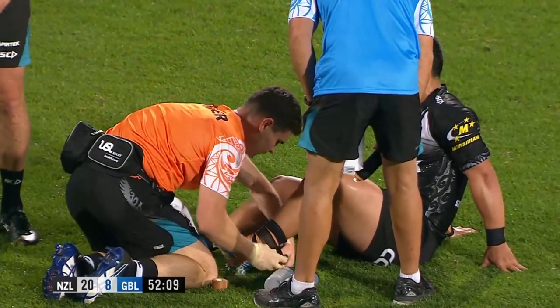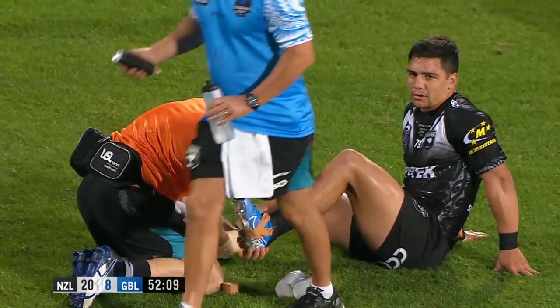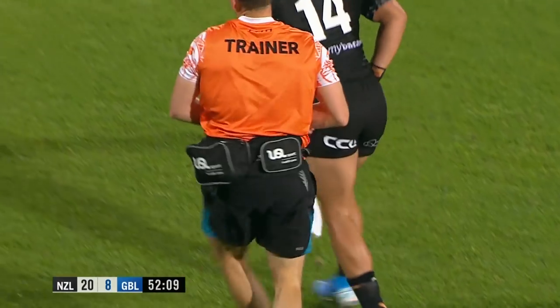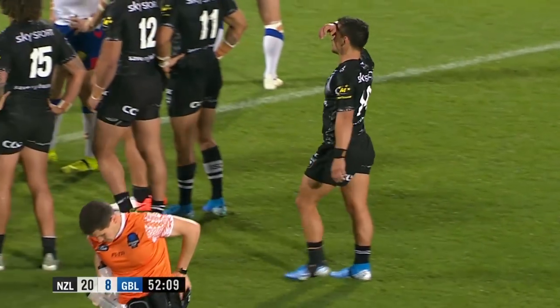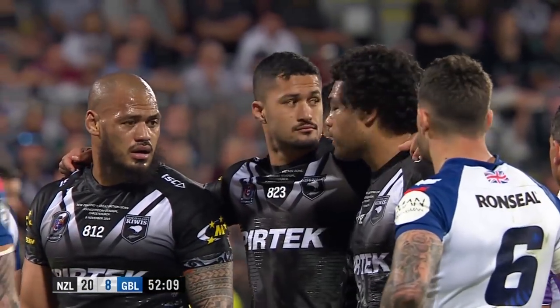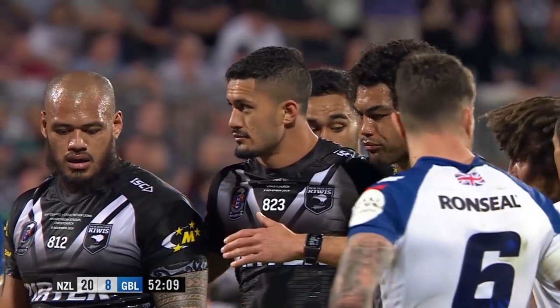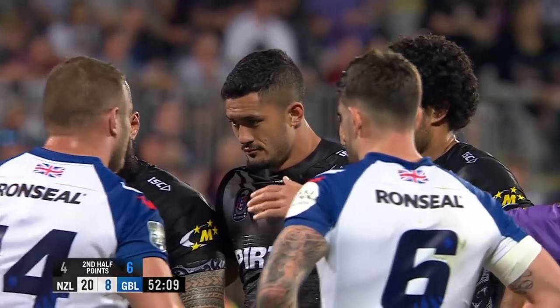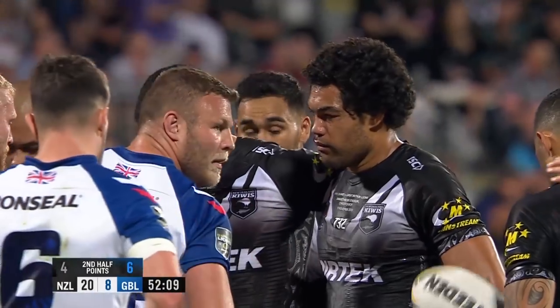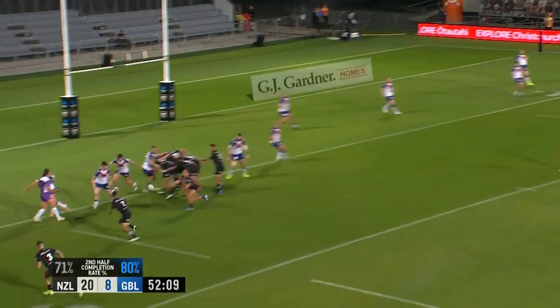Burgess and Graham about to come on. It looks like also Christopher Hill will be coming on too. Burgess, Graham and Hill. Takes a bit of weight off the bench, Richie. Give you a little bit of a lift there if you're sitting on it. They are monsters. Nikorima is okay. Joseph Tapine leading the way in defence with 23 for the Kiwis. Prop at 21. Tackles made though, 50 less.